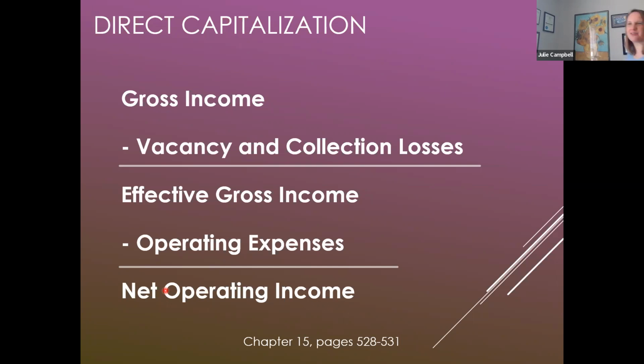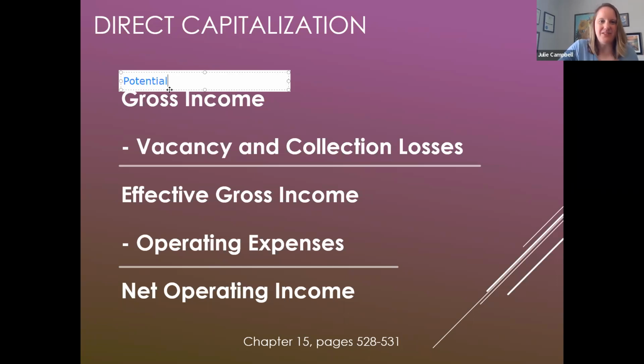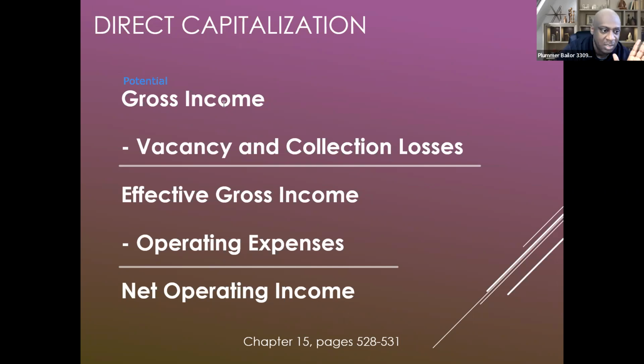Poor Violet eats Oreos nightly. Because remember, this says potential gross income. So poor Violet eats Oreos nightly, if that helps you with the order. I'm still not there yet. Please bear with me. Of course. So potential gross income minus vacancy and collection losses equals effective gross income. Correct. Okay. And then effective gross income minus operating expenses equals net operating income. He's got it. Okay. Thank you.